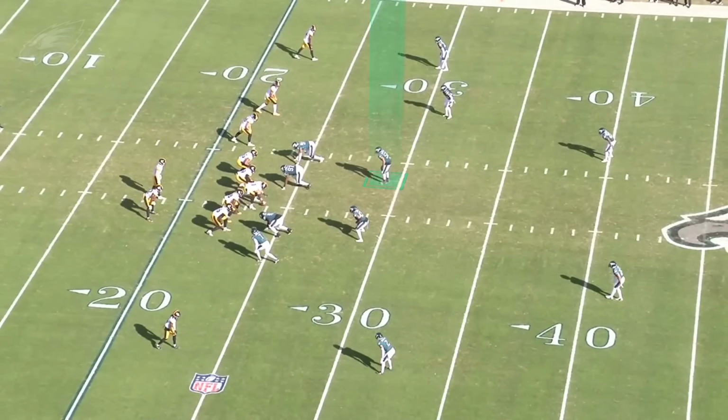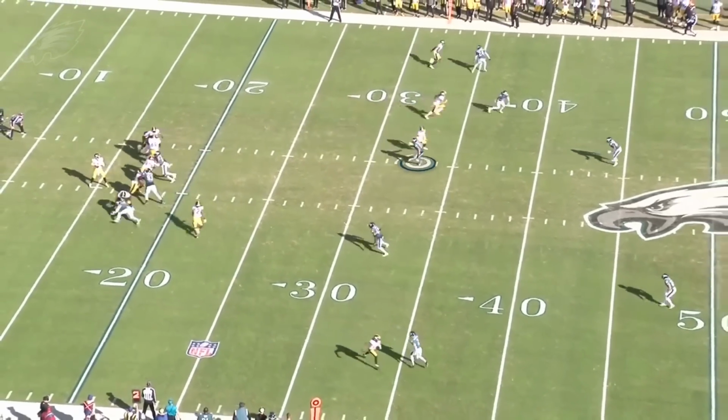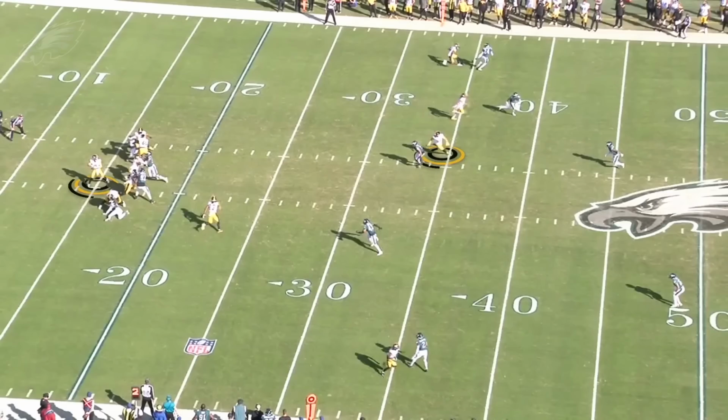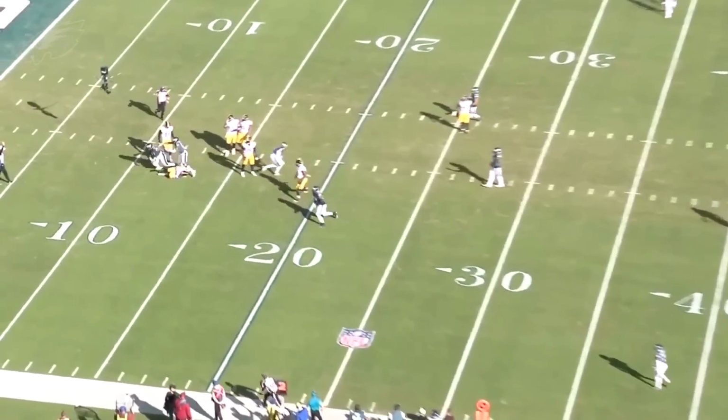But it wasn't just that play from T.J. Edwards. Watch him here working over number 3. He's going to read this play, and he's going to sit on the seam, forcing Kenny Pickett to hold on to this football. That allows Javon Hargrave to get home for a sack.